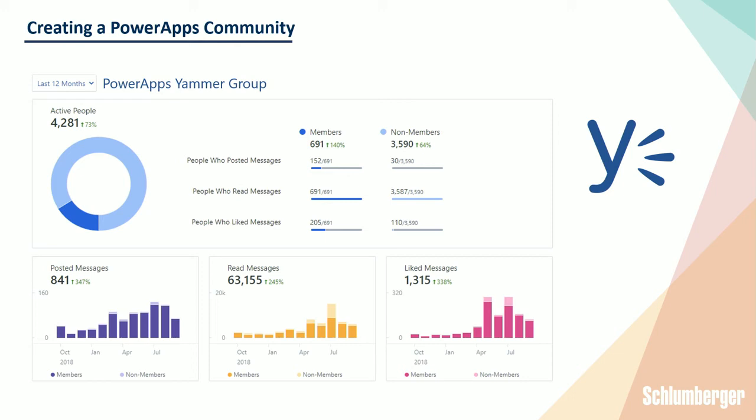We have global E3 licenses, 122,000 of them. So for us, it's part of that license. It's free. Go build a Power App. Anyone can go do it. But they need a place to connect together, get access to training, share best practices, help each other without IT.